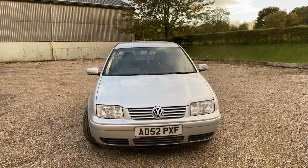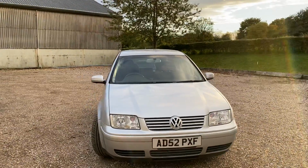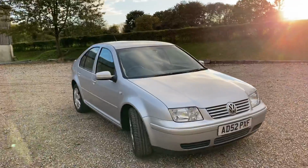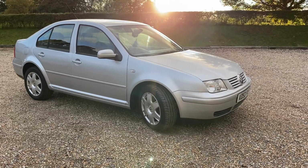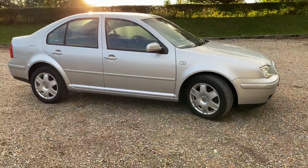The MOT history is very good on the car, as is the service record. As I just mentioned, it drives faultlessly, starts on the button. I think the only thing I noticed on it is that the air conditioning is a little weak. That may require a recharge at some stage, but at the time of the year, doing this video in autumn, at the moment it's not too much of a problem.